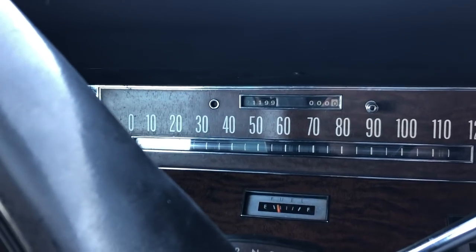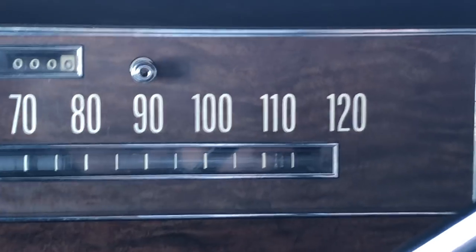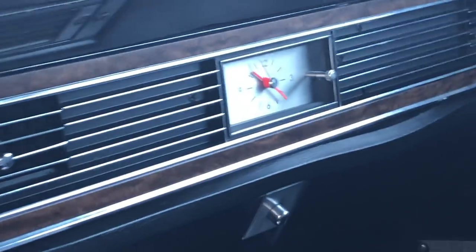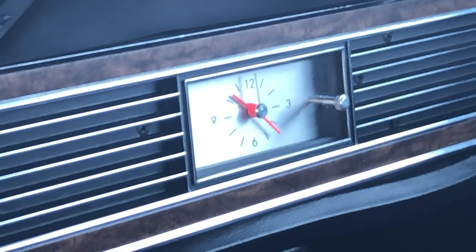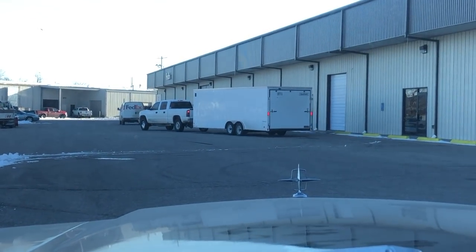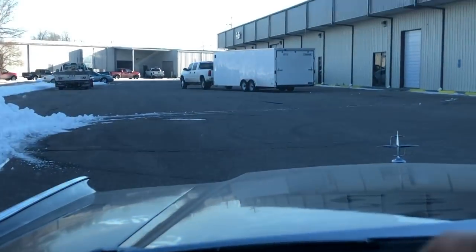This speedometer is quite the speedometer. It goes to 120, but only sideways. We can only move in sideways speeds, which is interesting. Clock over here looks like it's running fast, but it's probably not running a year, so. All right, here we go. Take off.